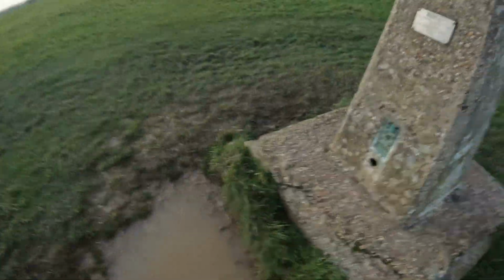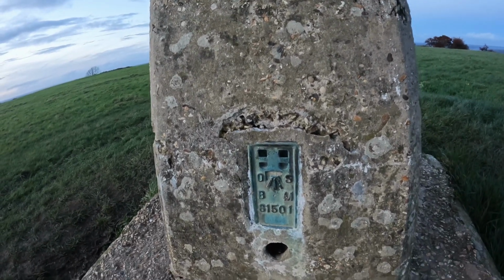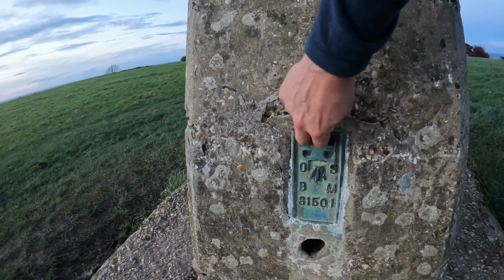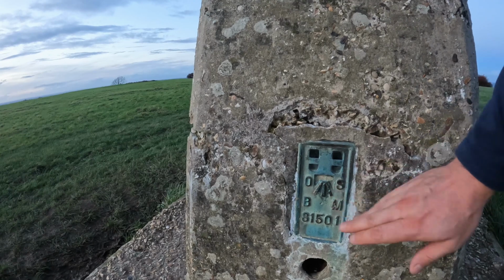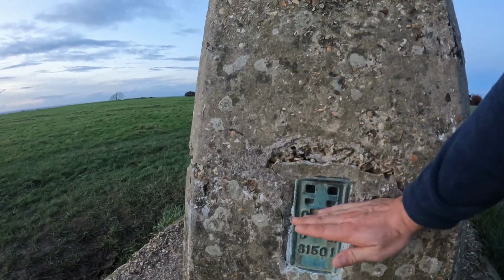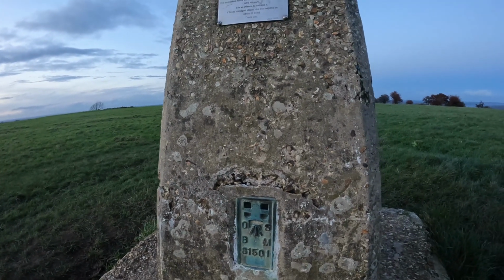I was actually watching a video not too long ago about this. So these are used for ordnance survey mapping by surveyors, and they used to put a contraption in here which would give a nice solid, see that arrow here, that's a point of where you're measuring from, and so the contraption fit in here and leveled off, and you could get a nice laser straight into the trig. So bit of knowledge for you there.